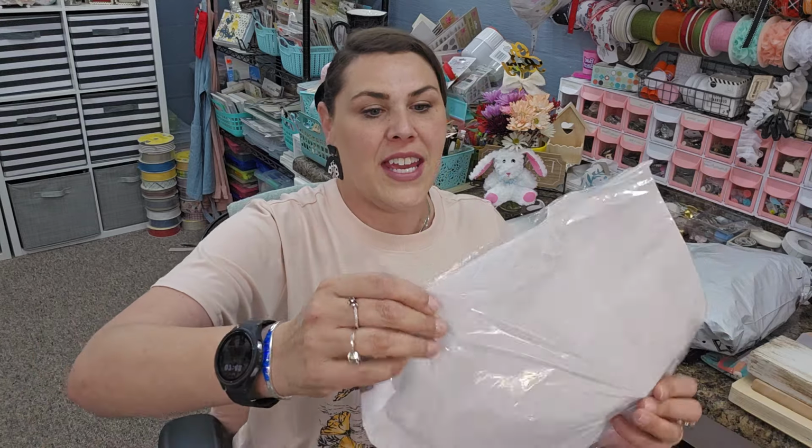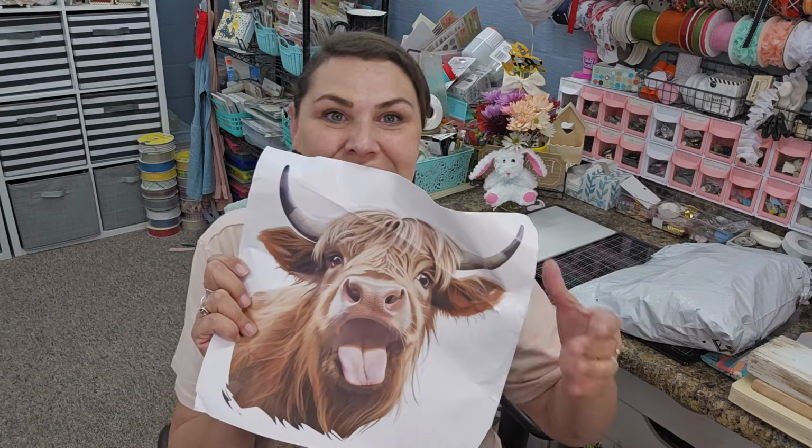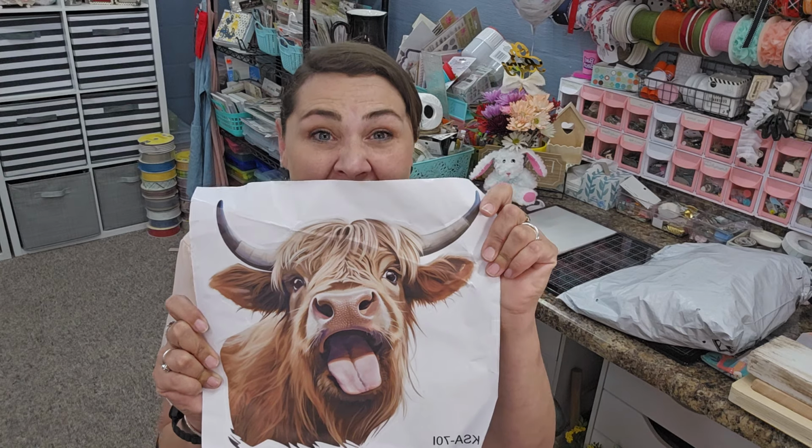Staying on the cow theme, this stinks because this got wrinkled. How funny would it be to lift up the toilet seat? You come over and you're like, oh, can I use your bathroom? I'm like, of course. And you go in my bathroom and you lift up the toilet seat and you see this face.